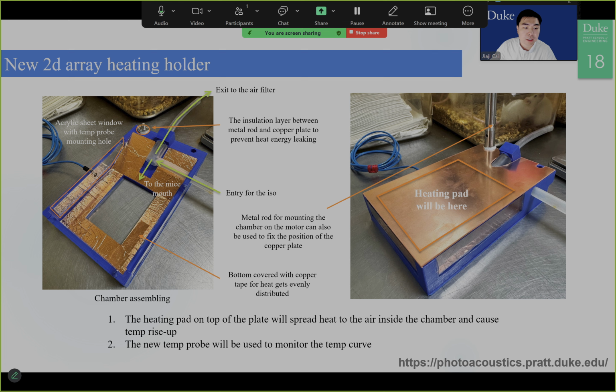I also upgraded the heating holder design for the 2D array system acute test I'm using right now. This self-made holder with a 3D printed PLA frame, copper plate, and laser-cut acrylic window is designed to deliver stable temperature rising and maintaining function and safe ISO air pass for the mice.